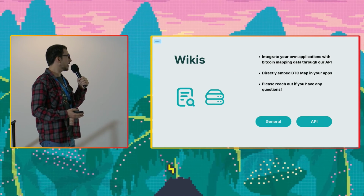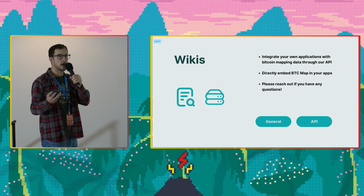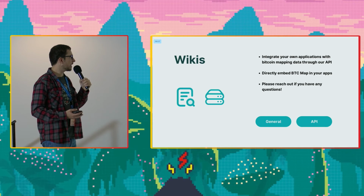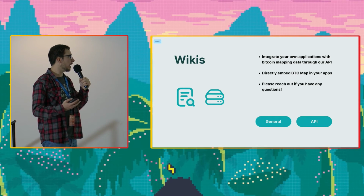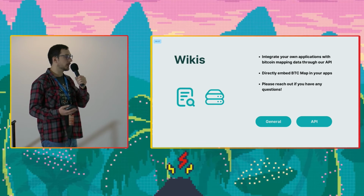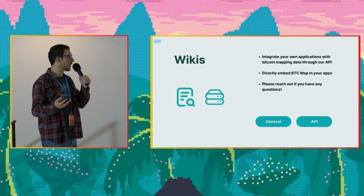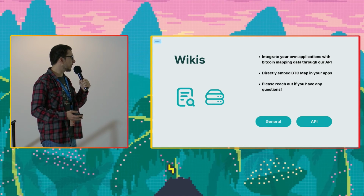So yeah, we have some documentation. We have a general wiki and an API wiki. Both of those are on GitHub. And you can actually integrate your own applications with our data through our API, or you can even directly embed BTC Map in your own apps. And if you have any questions, reach out, and we'd be happy to walk you through it.